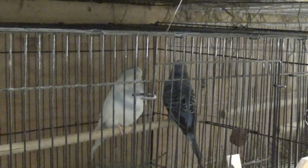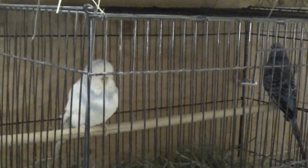That thing that she just did where she flapped her wings standing on the perch is a territorial move. What she's doing is saying, this is my perch, my territory, my nest box. She's happy that nest box is there. She has questions about the cock. But he will grow on her because she has no choice.